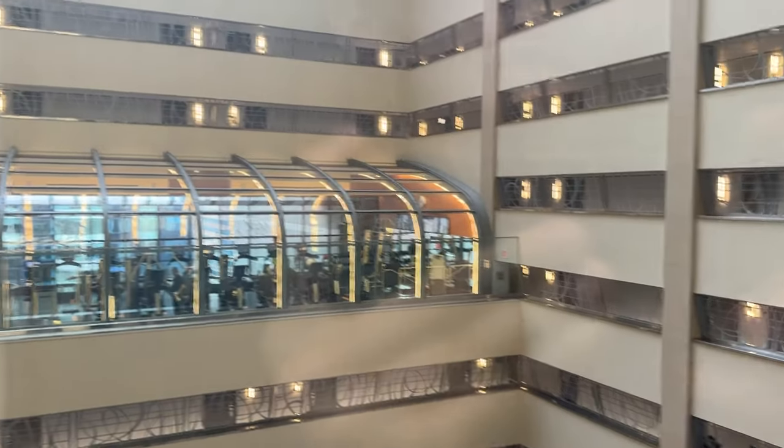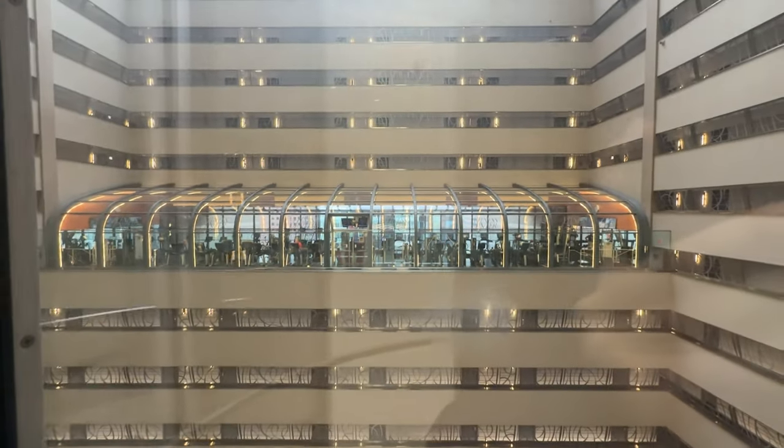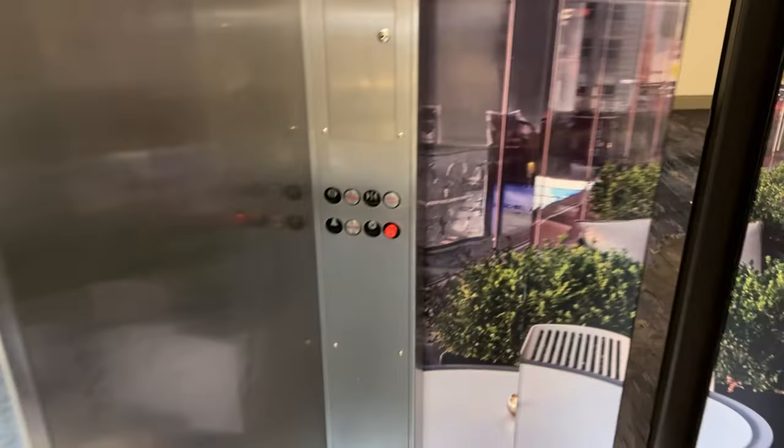Right. You guys going down? Nope. Here's the gym. There you go. There's the full photo of the fitness center. Door 21. Oh my gosh. Going down? Yes. Wow, this thing is shaky. This thing's bouncing.